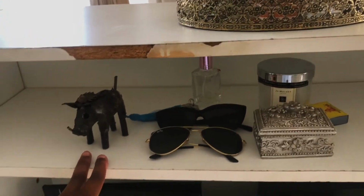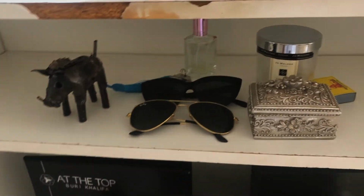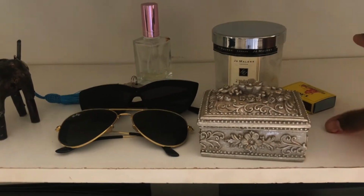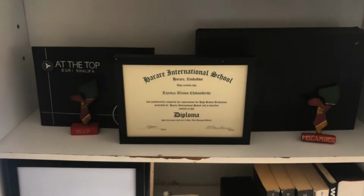If you watch my graduation vlog, I have two out of the three sunglasses that I own. I'm getting more sunglasses. They're on the way, so I'm really excited for that. Then I have this candle from Jo Malone, and it is lime, basil, and mandarin. Then over here, I have matches. Then down here is where I keep my high school diploma.